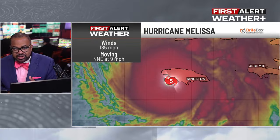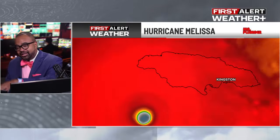And I want to talk about the motion because that's super important too. Now, as you know, the rain, the storm surge, and the wind combined is bad enough with hurricanes. But the other issue that we've had with Melissa is earlier today it was only moving at like 2 miles per hour. And as you know, for the past several days, it's been kind of stationary. So the fact that it hasn't been moving has allowed rain to constantly fall in the same areas of Jamaica.